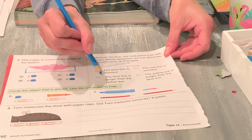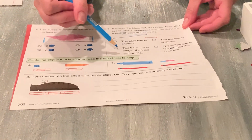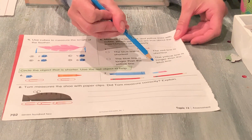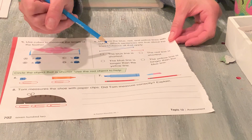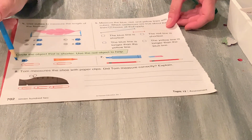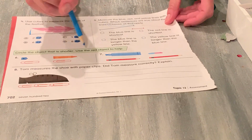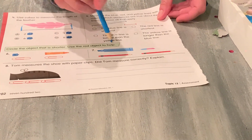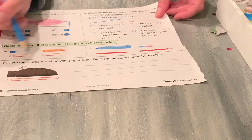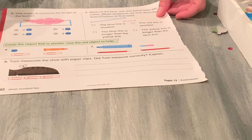The blue line is the shortest. The red line is the shortest. The blue line is longer than the yellow line. The yellow line is longer than the blue line. So whichever ones are true, check. So you'll have more than one answer. Number 6, circle the object that is shorter. Use the red object to help. The red object is a paper clip. So you want to decide which one is shorter than the paper clip. Is it the cube or is it the crayon?